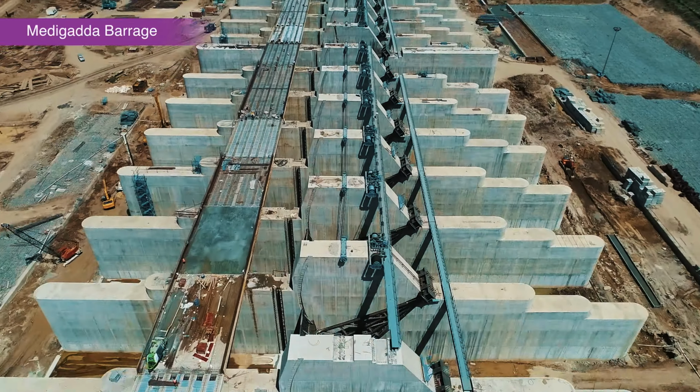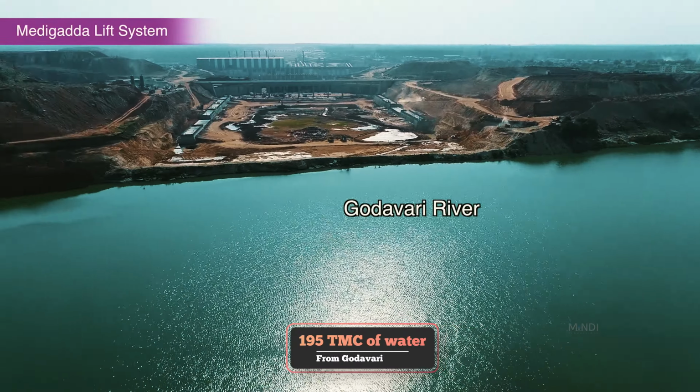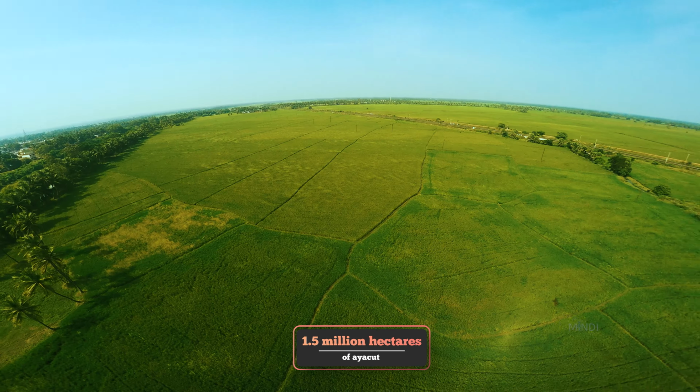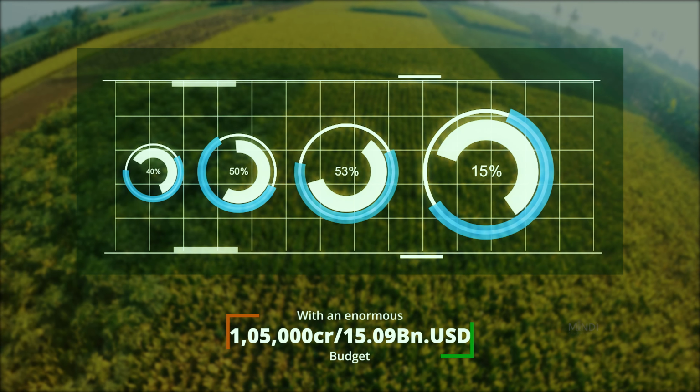And thus, the prestigious Kaleshwaram project is conceived to lift 195 TMC water through lift irrigation method from Godavari river to serve 1.5 million hectares of Ayakat with an enormous budget of 1,05,000 crores.